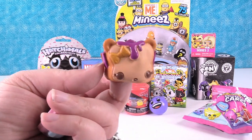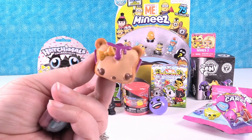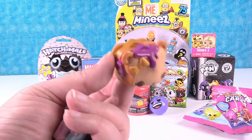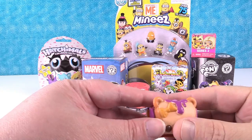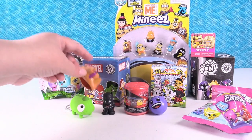PB and J. It kind of smells like bacon and grape jelly. It should be blueberry scented, it says. Well, sniff it. It kind of smells like bacon and grape. It kind of does. You're right. So there's that one. There you go, Pascal. Oh, no. It's not going to work.